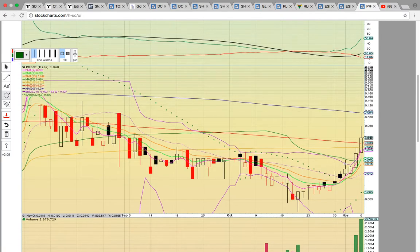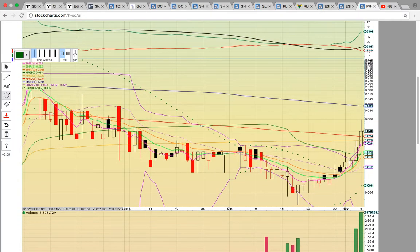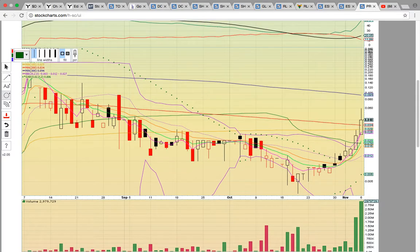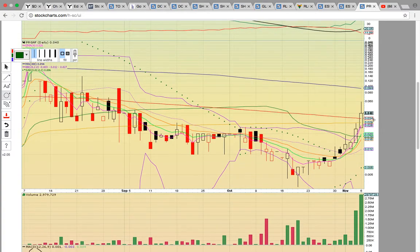It's on a 6-day run. And it actually closed above the 200 and 100-day simple moving averages today. So if it can stay above the red line here at 0.034, the next target's going to be all the way up here at the 300-day simple moving average at 0.094. So it still has some really good upside potential if it can hold on to this 200-day simple moving average.